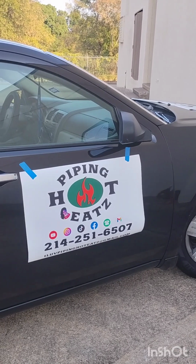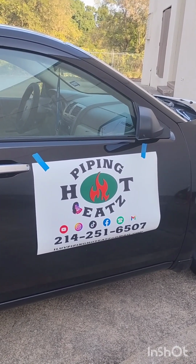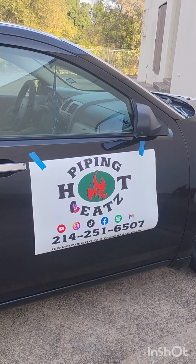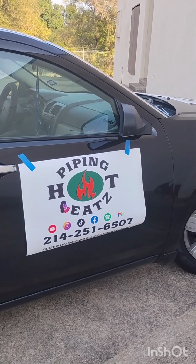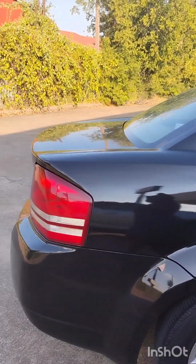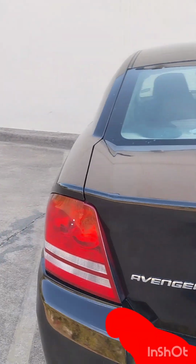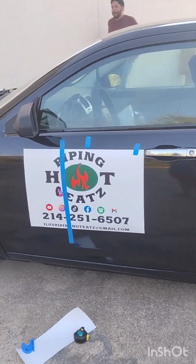And I know a lot of you are probably thinking, why didn't you just get the car wrapped? Well, this vehicle has 268,000 miles on it. And the cost to get it wrapped is more than what the car is worth. So I'm not sure I wanted to make that kind of investment. So we will be using this as a business vehicle, a runaround vehicle. So we are just adding some signage to the car today.